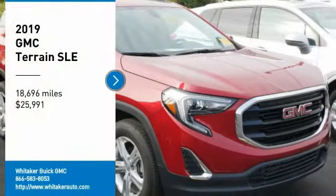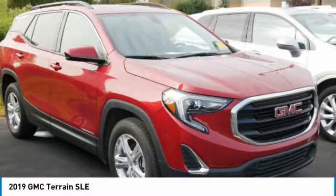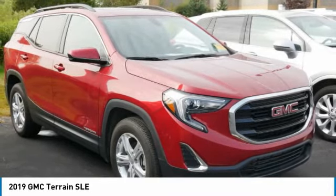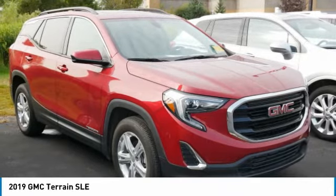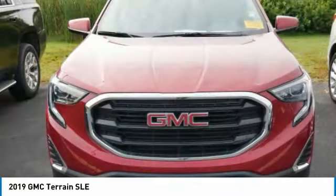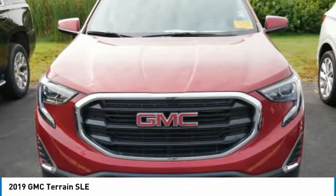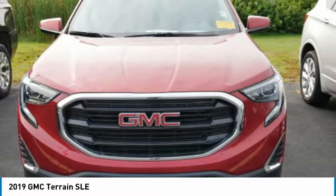Come test drive the 2019 GMC Terrain. The GMC Terrain combines the benefits of a crossover with the style and functionality of an SUV. Terrain offers uncompromised capability, a balanced stance, and a commanding view of the road, letting occupants enjoy a confident driving experience. And an EPA estimated 32 highway miles per gallon is not bad either.